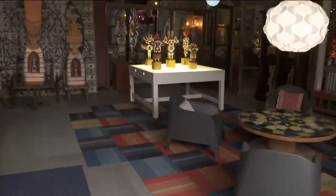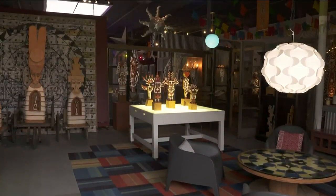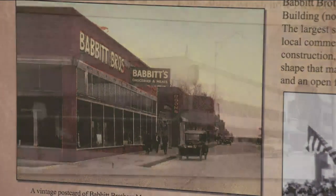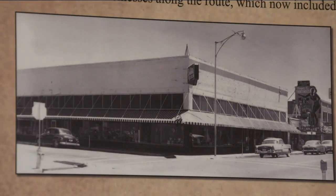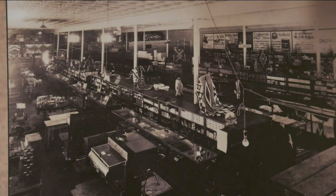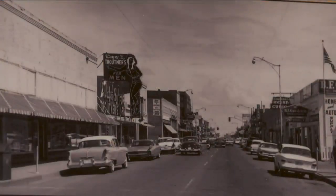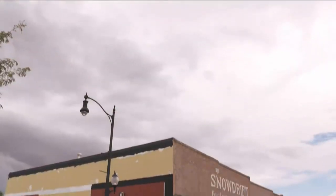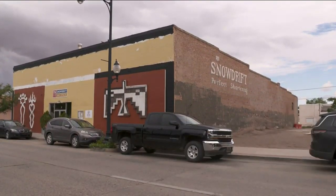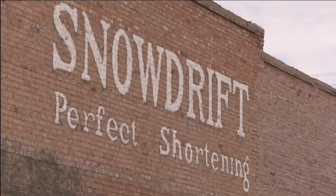We are in Snowdrift Art Space, and actually Snowdrift Art Space was a Babbitt Brothers department store. It was built in 1914. It had many lives, a Mexican restaurant, tire store. When Route 66 was bypassed, it was bought out and run as a swap meet location for a while. And then maybe the last 10 years after it closed, it was abandoned and was on the verge of being torn down when I bought it in 2002.